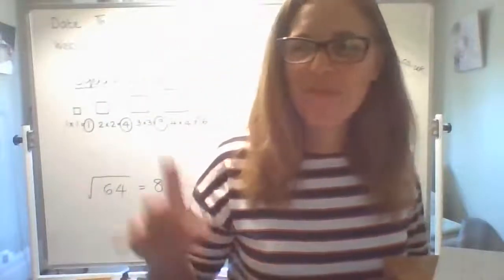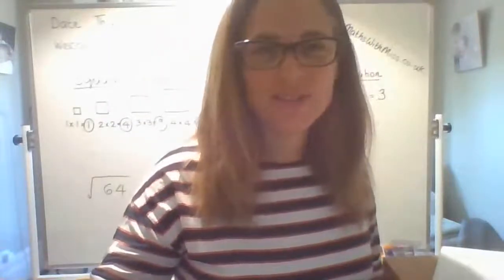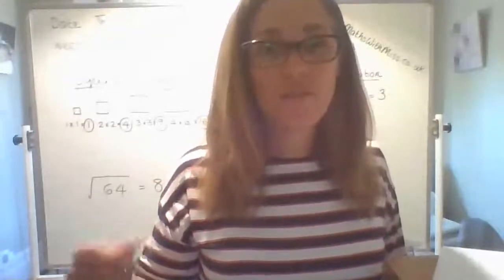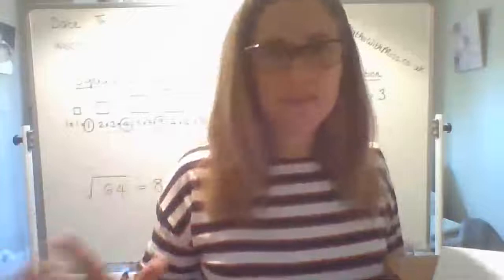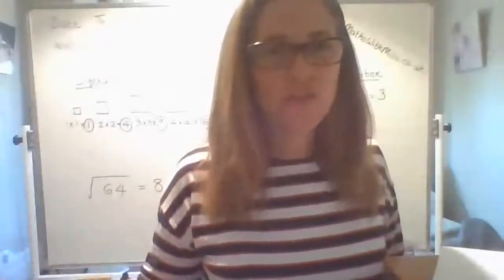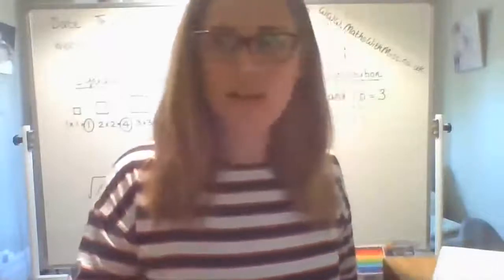So I'm just going to pop up that grid that I talked about, the 10 by 10 grid, so you can tick off those numbers. So far, we've got 20 numbers ticked off now from yesterday and today. Let's try and get that board covered over the next few lessons.